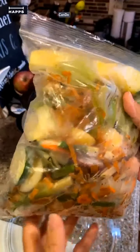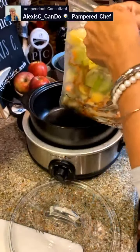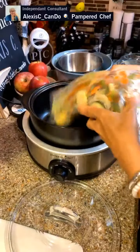So anyway, we're going to put this in here. This is like a 2-quart bag, and you're going to get about 3 quarts. I have another one in the freezer. I'm going to see how much fits in this one here. This is a bigger bag than I normally store it in.